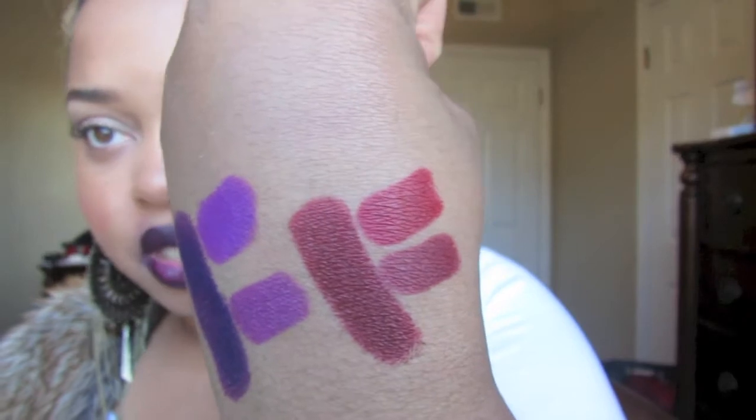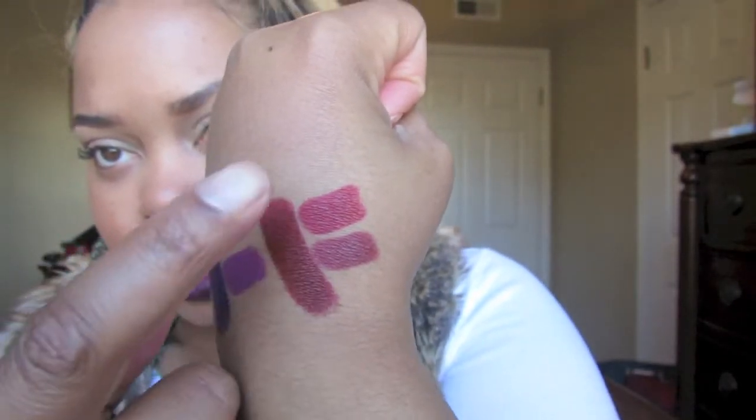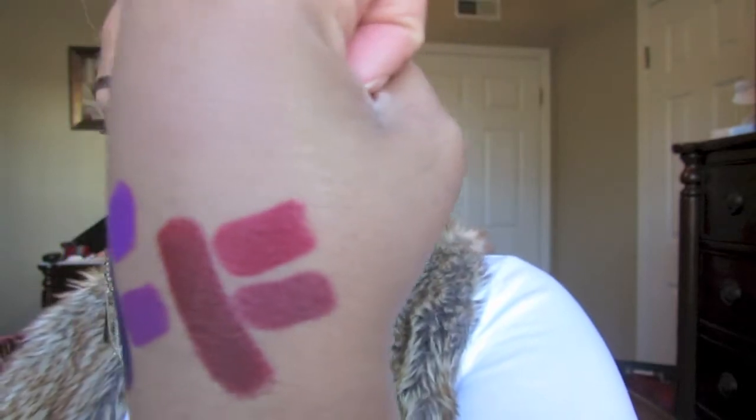But on the lips, especially if you plan to wear a lip liner with it, it could look super similar and people wouldn't be able to tell the difference. So there's Studded Kiss, Deeply Adored, and Diva. And as I said before, Diva is a permanent lipstick, so you can just go up to the MAC counter at your convenience and pick it up.